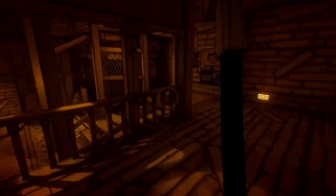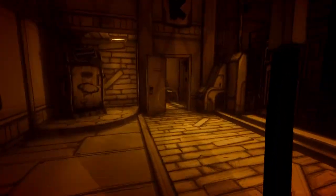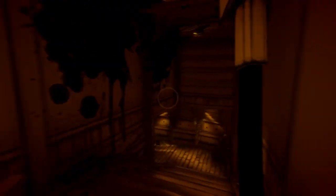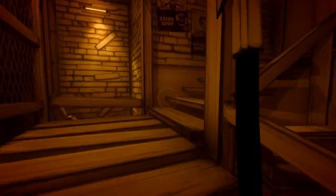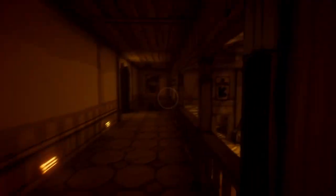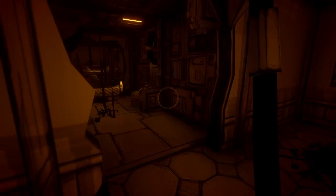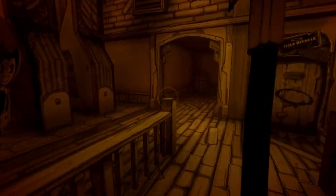I searched everywhere, but right when I was just getting into the thing, he got me. I was this close. I pressed the button, I was getting in there to hide, and he just got me. I don't know where that last cardboard Bendy is. He was right there the whole time. How come I didn't notice that?